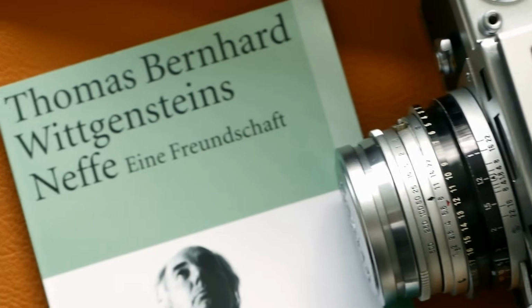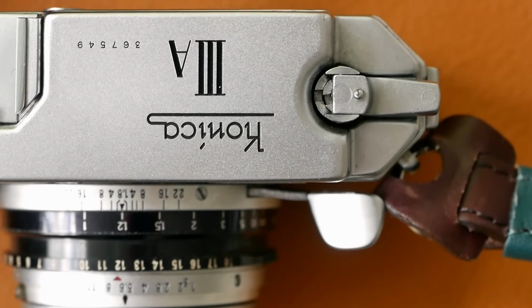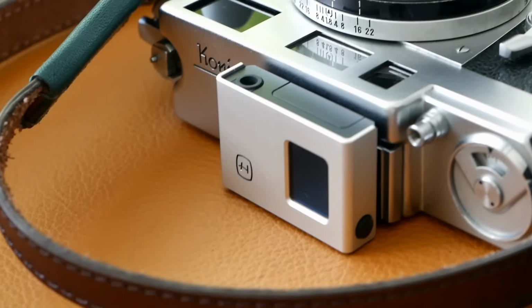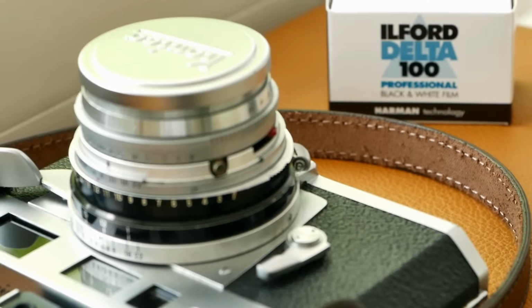And the main point here is, if you are a 50mm shooter like myself and you don't want to break the bank and don't need an interchangeable lens system, then the Konica IIIa is very interesting in terms of a 35mm rangefinder setup, and we will dig deeper into that.